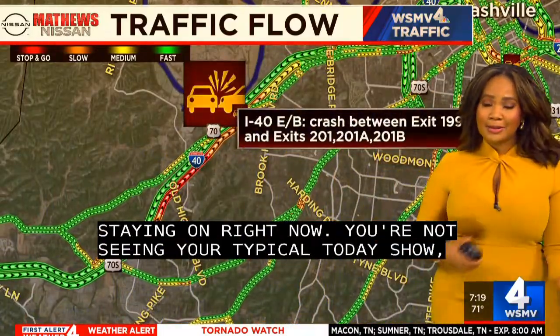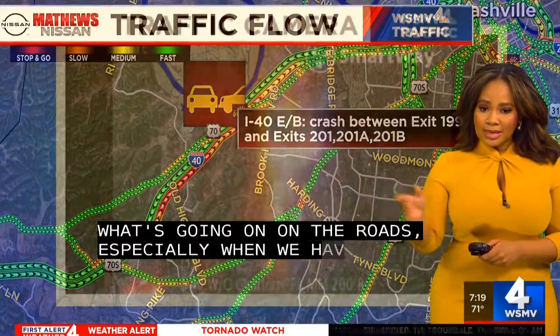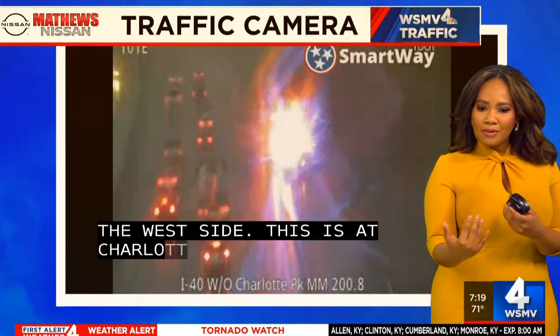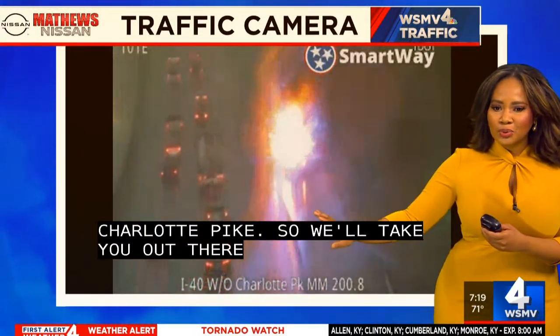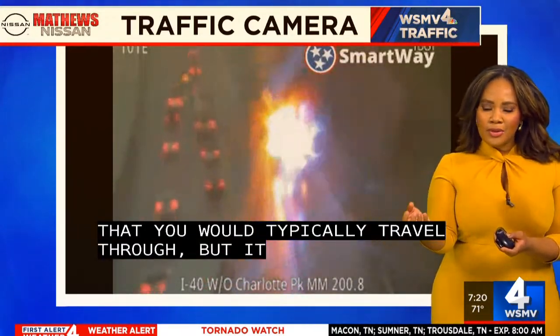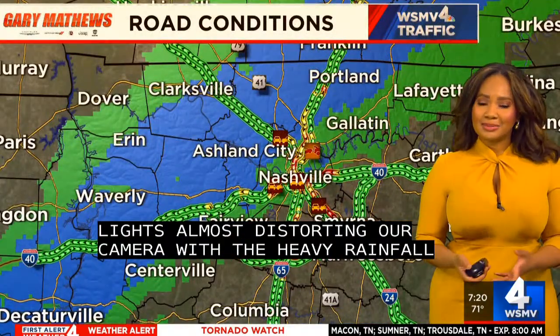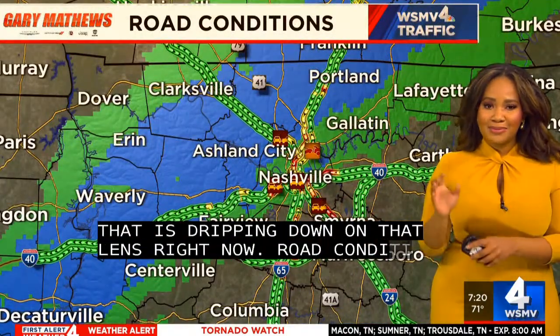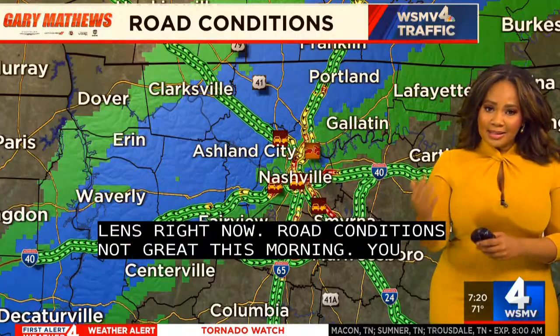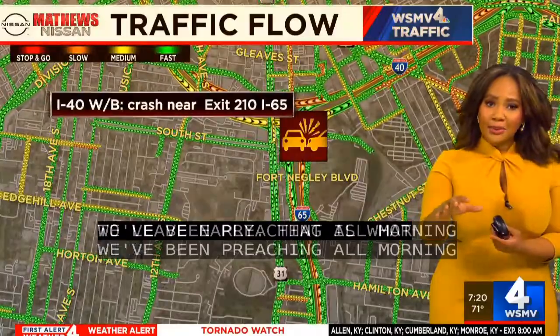I-40 eastbound, so heading inbound from the west side, this is at Charlotte Pike. So we'll take you out there. Now, it doesn't look like it's blocking any lanes that you would typically travel through, but it is blocking that left shoulder there. Flashing lights, almost distorting our camera with the heavy rainfall that is dripping down on that lens right now. Road conditions, not great this morning. You've got to leave early. That is what we've been preaching all morning long, because we're really starting to see more of these accidents start to create problems, especially when it comes to our interstates.